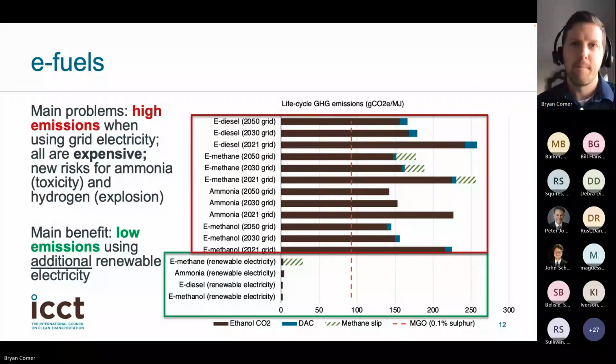The important part here is that this is additional renewable electricity. So anytime you have a new off-taker of renewable electricity, it's really important that it's not taking existing renewable electricity away from another purpose, because then you just need to use more fossil fuels to make electricity to keep up with the total demand. So additionality is the key word here that we're looking for.